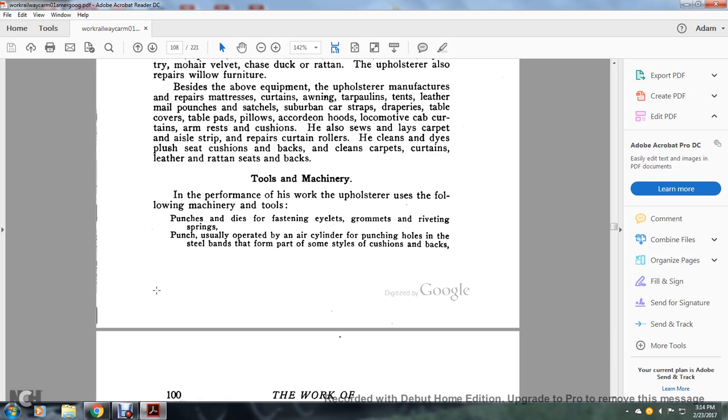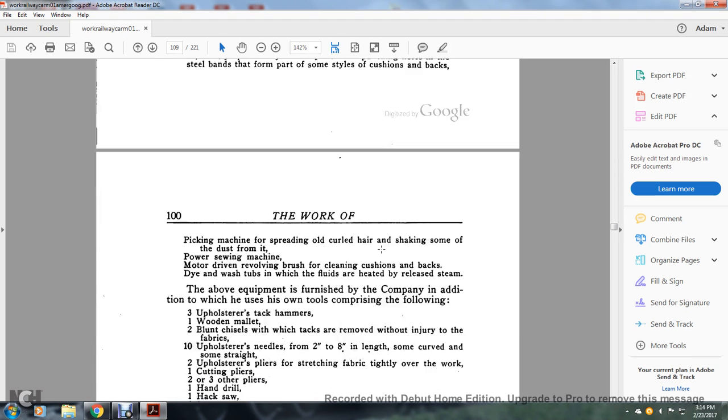The tools and machinery for the performance of the work with the upholstery used with the following machinery tools: punches and dies, fastenings, eyelets, grommets, and riveting the springs. Punch usually operated by an air cylinder, punching the holes in the steel bands from the part of the style of the cushions and backs. Picking up the machine with the screw, spread oil, curled hair, and shaking some of the dust from it. The power steering machine, the motor-driven revolving brushes, the clean cushioning and backings, dye wash tubes in which the fluids are heated with the released steam.